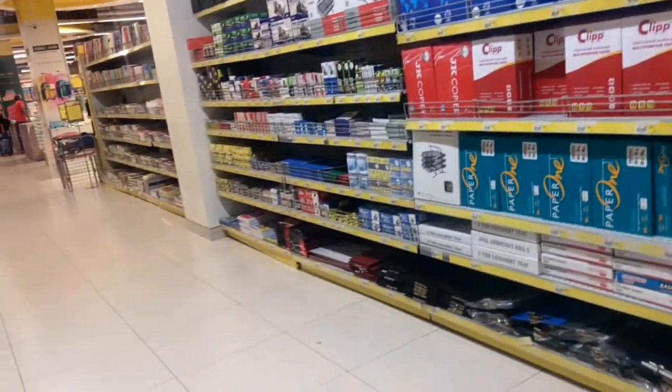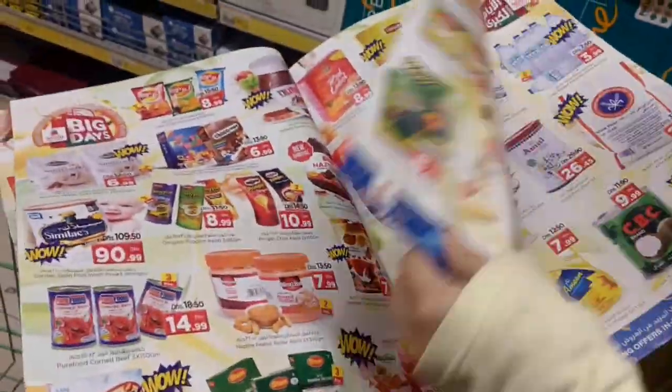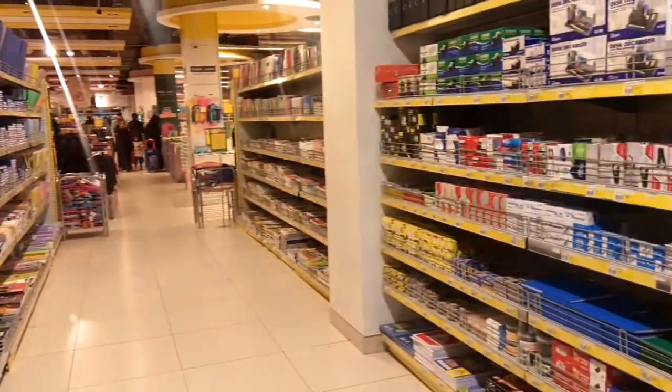A quick update, we have entered Nesto already. I could not get a chance to record because I was in such a hurry, I had to go to the office. So we've already gotten started with the offers, because as you can see, we're flipping the pages. It's amazing.